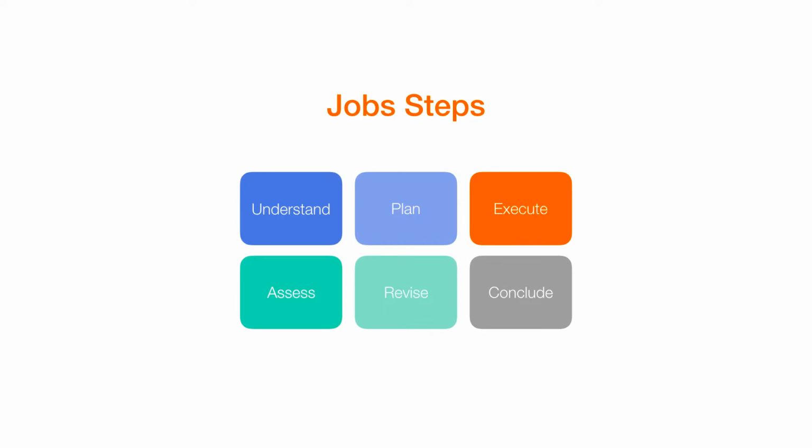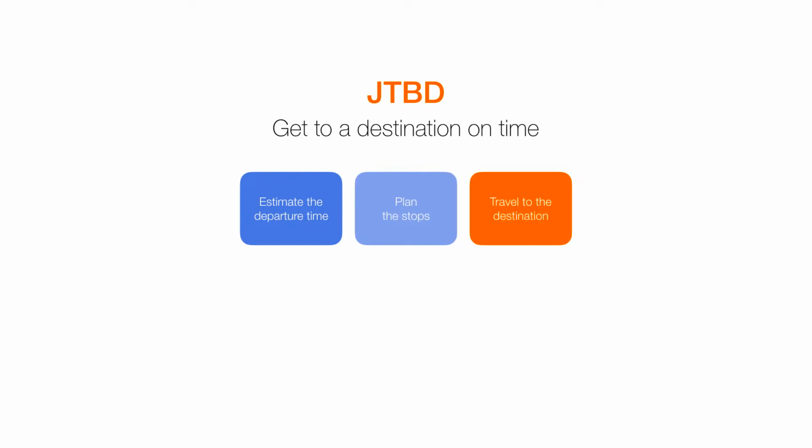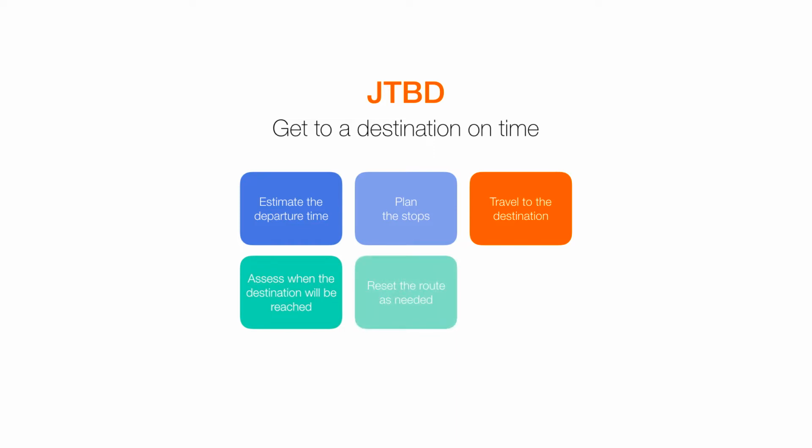In jobs theory, we add a revision step and a conclusion step to categorize the 6 types of job steps a customer needs to go through to solve their problem. In other words, to get their job done. For example, in getting to a destination on time, a consumer has to estimate the departure time, plan the stops, travel to the destination, assess when the destination will be reached along the way, reset the route if a delay is encountered, and finally park the vehicle.